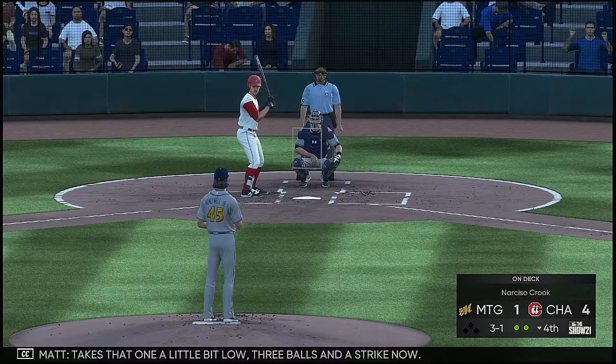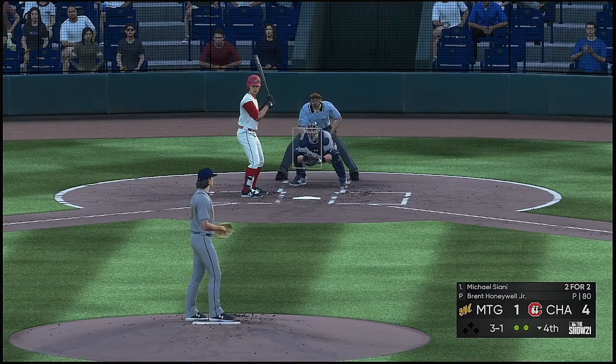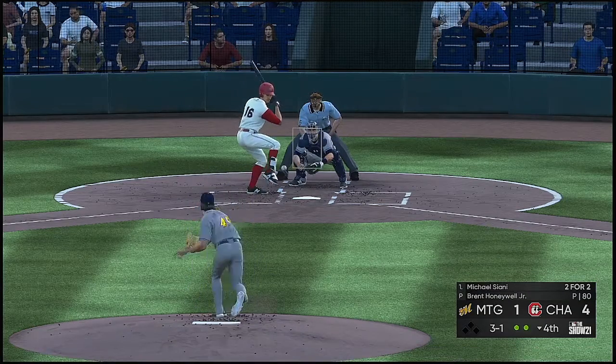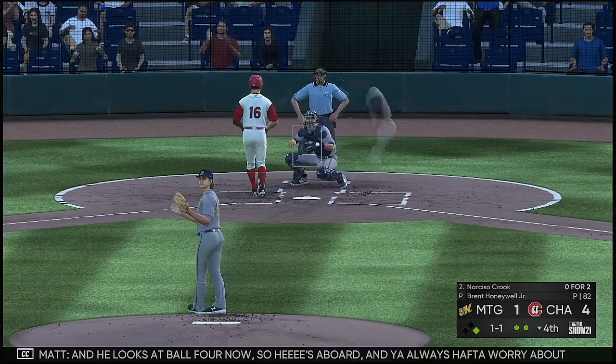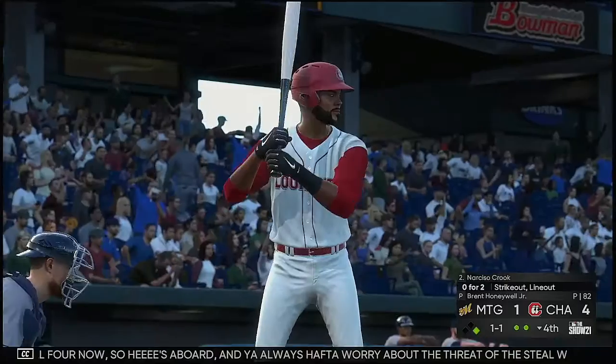Takes that one a little bit low. Three balls and a strike now. And the 3-1. And he looks at ball four now. So he's aboard, and you always have to worry about the threat of the steal when he's on base.